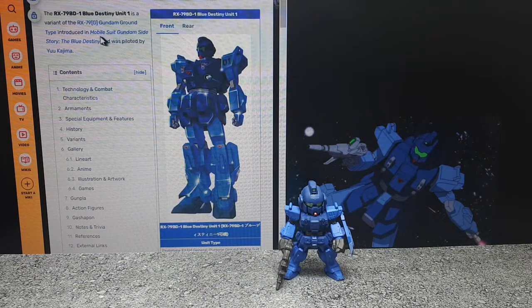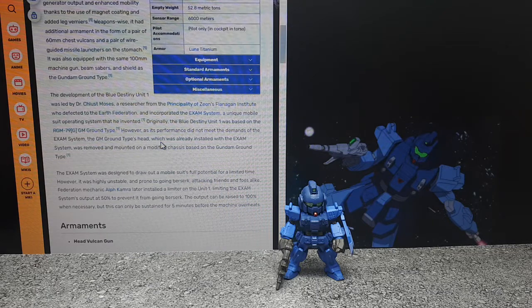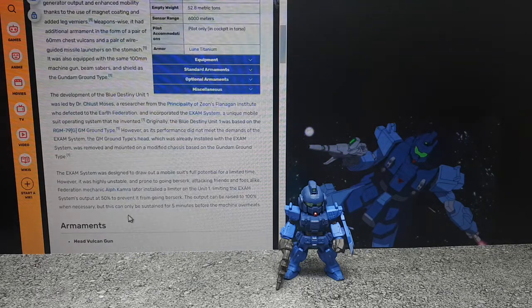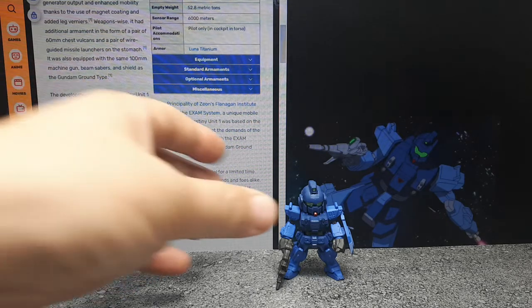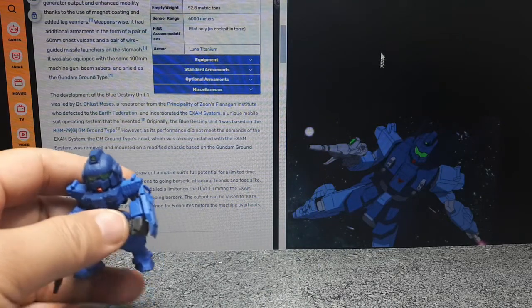It showed up in Mobile Suit Gundam's side story, The Blue Destiny. Alright, and unfortunately it seems to be a failure. It's developed from the RX-79, and it had some sort of exam system put into the head, some sort of control system or something, but it says here it went crazy and it attacked friends and stuff like that, and it overheated. So it just wasn't a very successful mobile suit, but it was in an actual cartoon or anime.